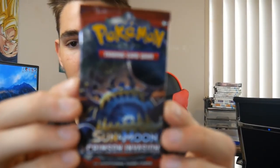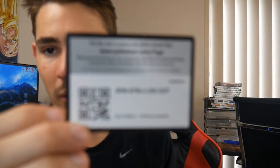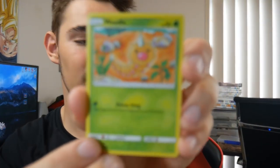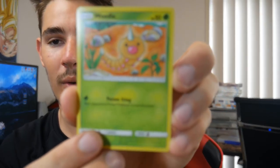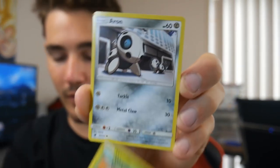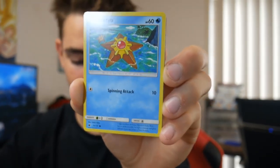We have Sun and Moon Crimson Invasion up next, the brand new set that has been out for a little while now. We are almost at Ultra Prism. I have not even looked at that set yet because it just has not been in the cards at the moment. Money is tight, definitely. And the cat's in the room, Simba. What are you doing? Money is tight, so if you do want to donate, I do accept all major credit cards.